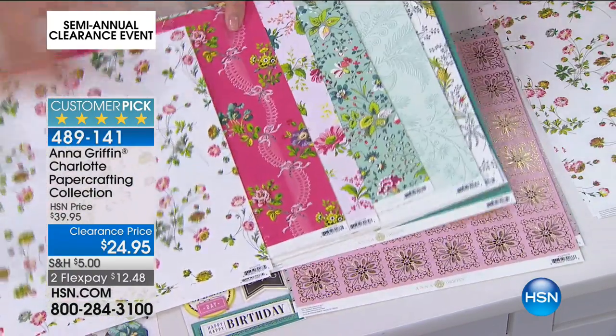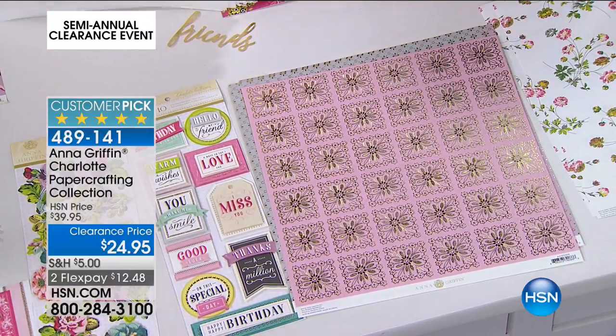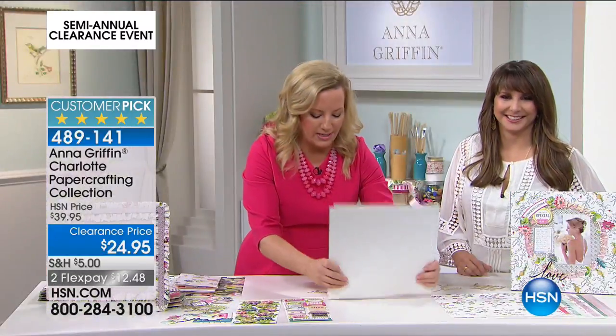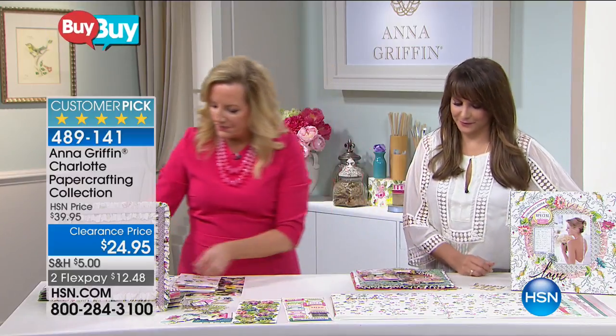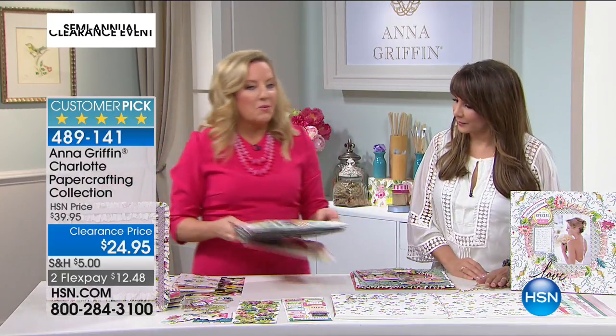So you're getting everything that I say you need if you were gonna start paper crafting for your friend Siobhan. Oh, love that. There you go. Thank you for finding that. Thank you. Of course. Let's start with the scrapbook pages.